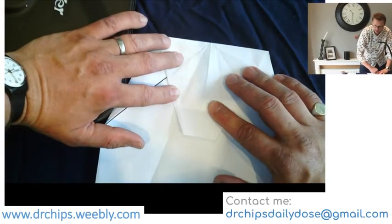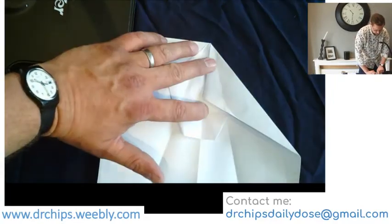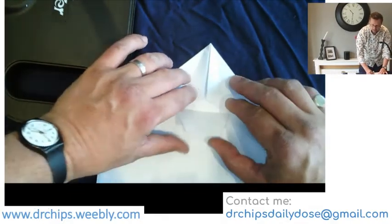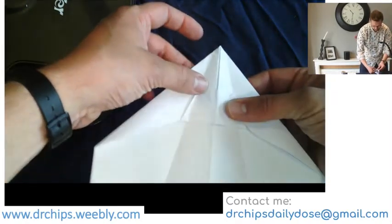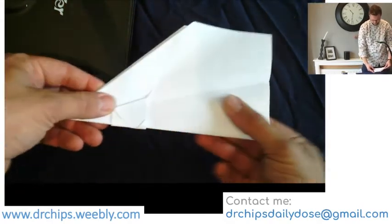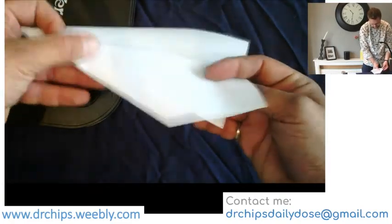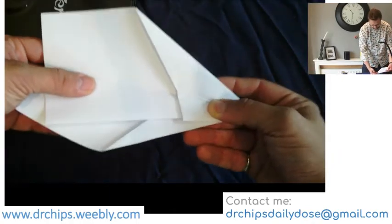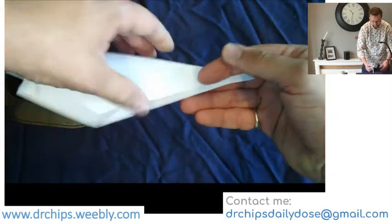Then you take top edge here, fold it into the middle. Top edge here, fold it into the middle. And tuck that little tail bit up, okay? Then what you do is you fold it in half. And then the final step is that you need to fold back your wings. Okay, so one on that side. And then turn it over. And one on that side. Okay. And there you have it, unfold it a little bit.